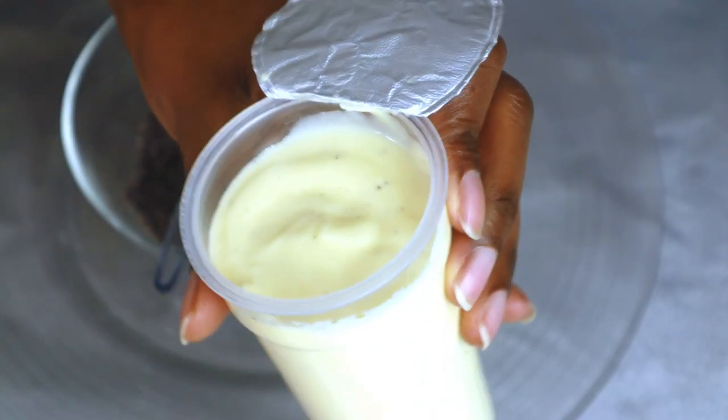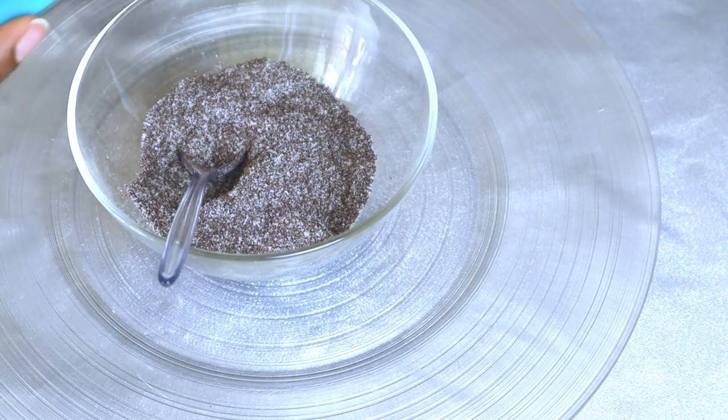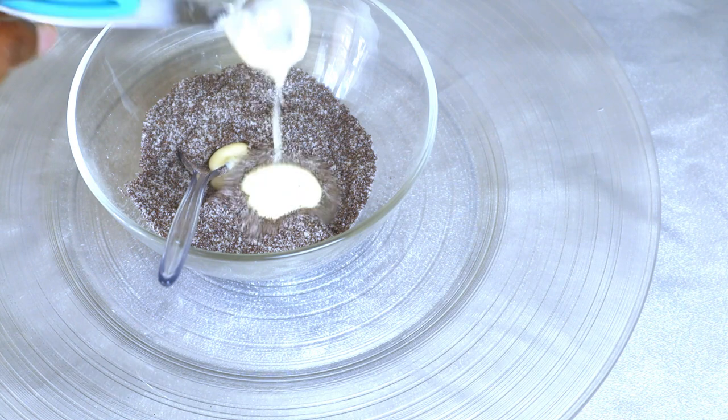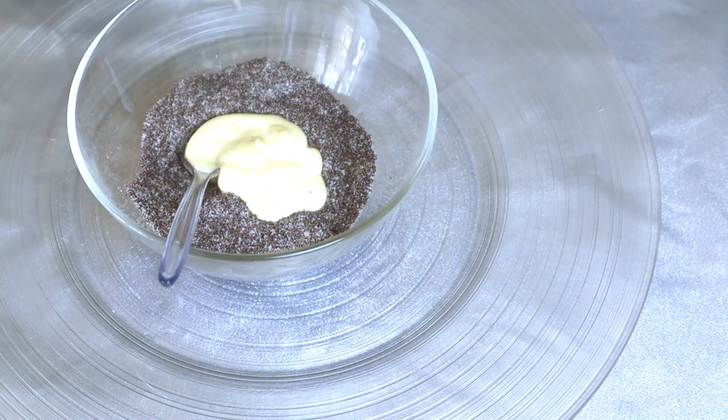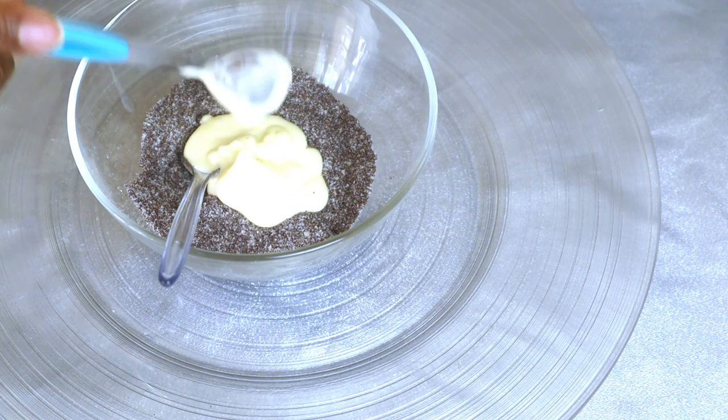Then we're gonna be using yogurt as our moisturizer. Yogurt is really good for the skin. Also, if you use yogurt on your skin, at least on a daily basis, you can destroy the bacteria that cause acne and pimples.